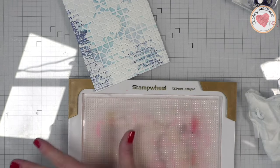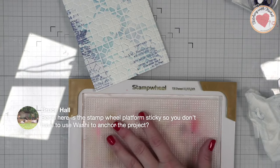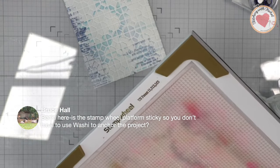Yes, Becky says, is the stamp wheel platform sticky so you don't have to use washi? Yes, it sure is. It's sticky and you just want to clean it up. Mine's a little stained, but that means well loved.